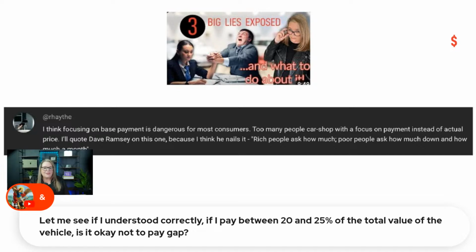Let me see if I understand correctly. If you put 20 to 25% of the total value of the vehicle, and this is in equity, so if you have a trade and rebates and some cash down, if that all totals 20%, you really don't need GAP. And as a matter of fact, many lenders won't allow a finance manager to put GAP on a deal with 80% loan to value once you hit that.